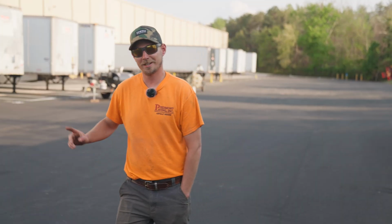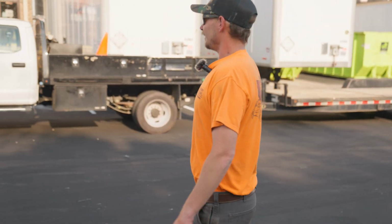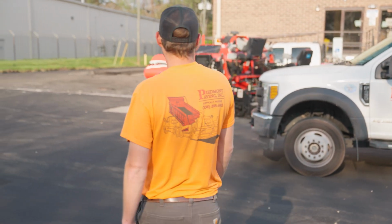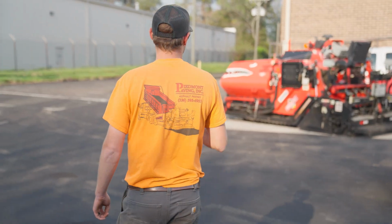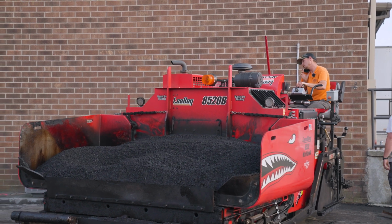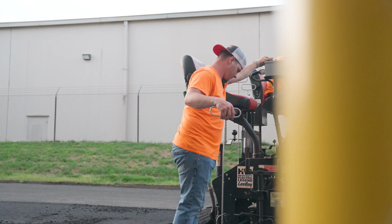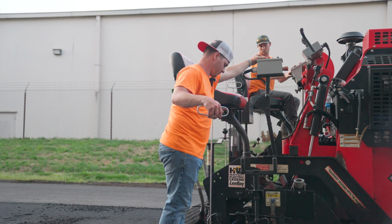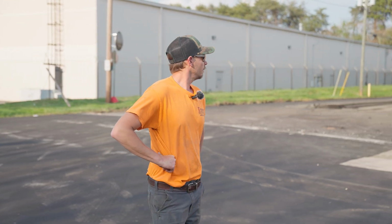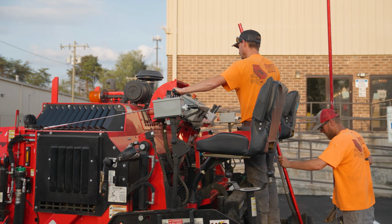But if you want to walk over here, we can talk about our paver a little bit. Not one to brag much, but this 8520B has been a damn workhorse. We're coming up on a little over a year now on owning it. We picked it up last February and started paving then. And what are we? March, April now. So a little over a year.